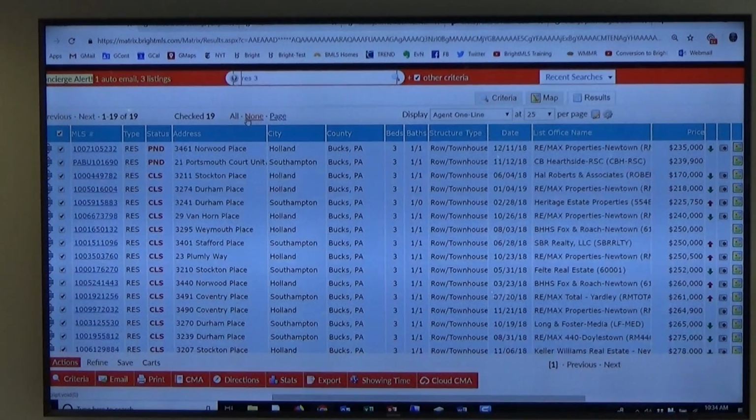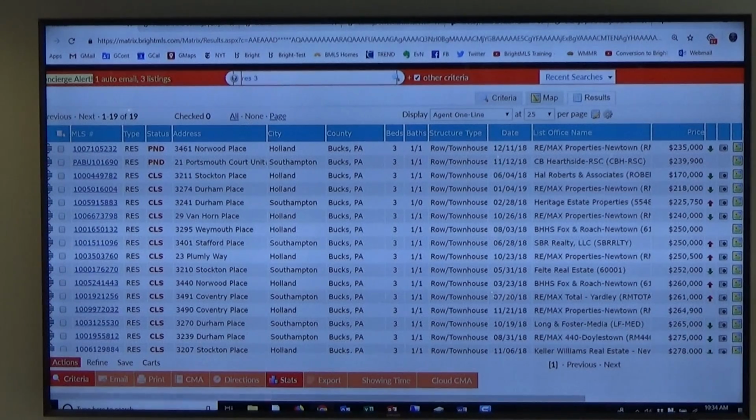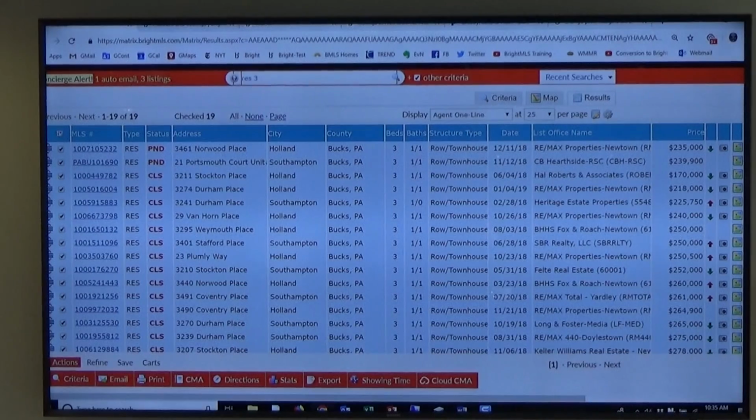All of these are great questions, you guys. Click the box and then click all? Well, yeah, you can. But if you click the box, you're only picking the ones on the page. Anytime you click on this, since I'm viewing 25 per page, I've only technically now checked, well, and there's only 19 on the list, so it doesn't really matter.